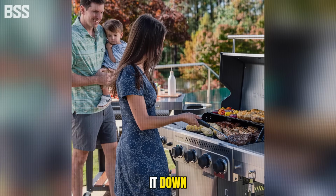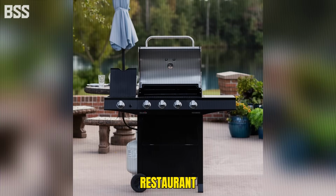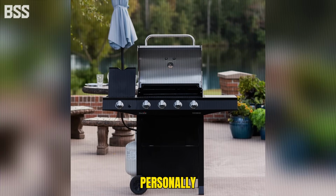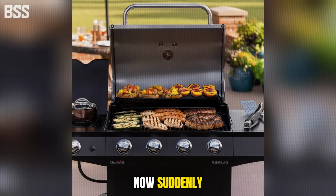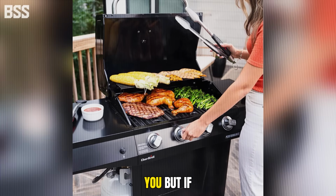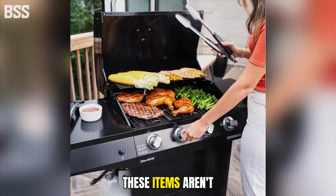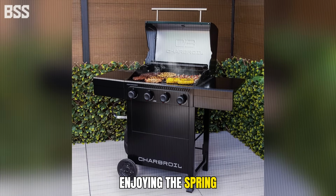When you break it down, $179 is just a few family dinners at a restaurant. But this, you'll use it all season and for years to come. Personally, I used to think a grill was optional until I got one. Now suddenly there's a reason to spend every weekend outside. Of course, if you never cook or don't have the space, this isn't for you. But if you've been on the fence, this is a must-see deal. These items aren't just tools, they're your ticket to actually enjoying the spring to the fullest.